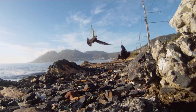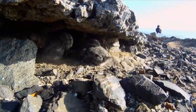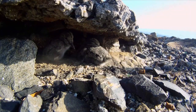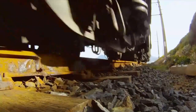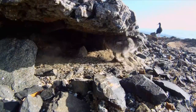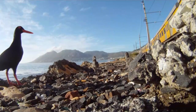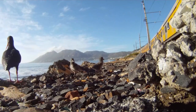Parents are also busy chasing away competition. But soon, this family home will hit morning rush hour. The sound and vibrations are too much to handle. So for these youngsters, it becomes a run and hide routine.